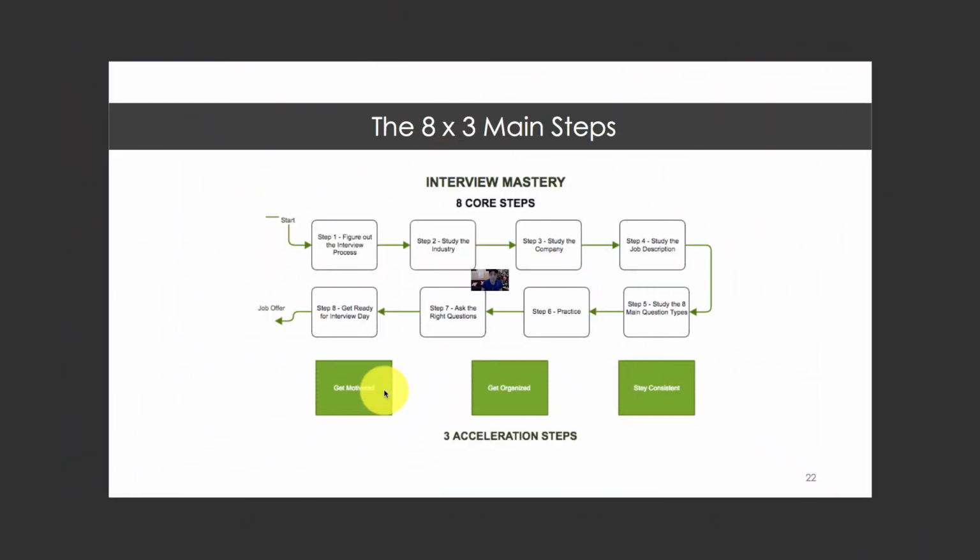You've got to make sure that you're motivated throughout the process, and I'm going to teach you steps on how to be motivated throughout the process in future videos as part of this free training series. Then this acceleration step number 2 is about getting organized.